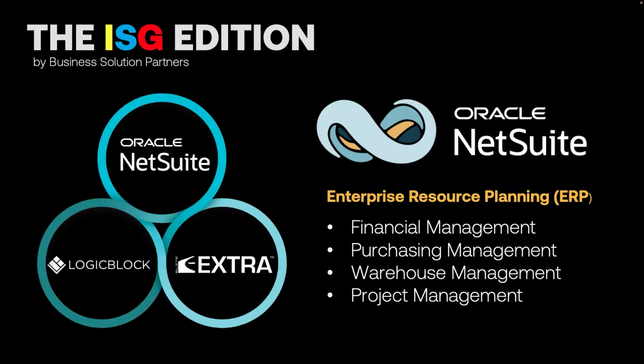So now what I want to do is just kind of get into some of the features of each of the individual systems: NetSuite, LogicBlock, and Elite Extra. So we're going to kick it off with NetSuite here.